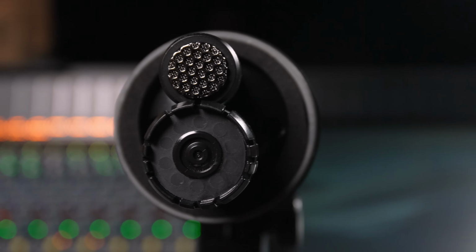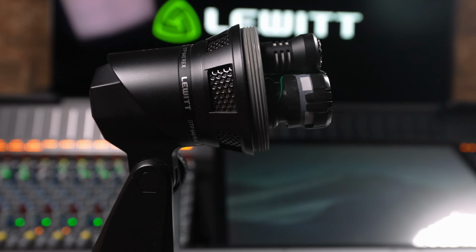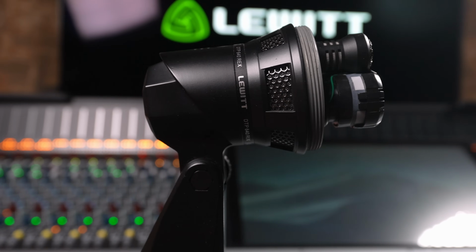Now, I've always been a big fan of blending these two types of microphones onto guitar cabs, but Lewitt just made the whole process that much more convenient because you only need one mic stand and you're never out of phase. Now, here's why I've been using the 640 Rex on so many mixes as of late. Check this out. I love how this mic sounds just by itself.